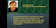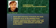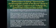This is the essence of therapeutics and human performance. Okay, that's the science. Now, bioresonance scanning harnesses the electromagnetic system of the doctor's body to set up frequency sequences to challenge the patient's biocommunication system.